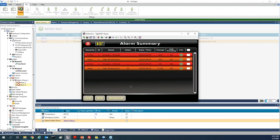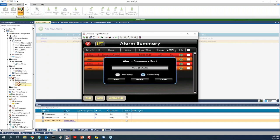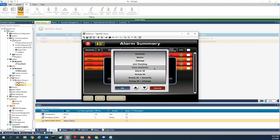Of course, we are not able to clear the alarms now since they are still active. In a moment, I will set them to be inactive and we will clear them. Using this icon here, as I mentioned before, we have the option to sort the alarms. If we click here, we get all the options for sorting the alarms according to names, according to change, severity, ID, and so on.